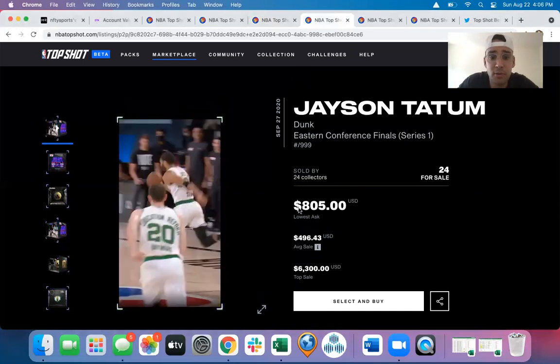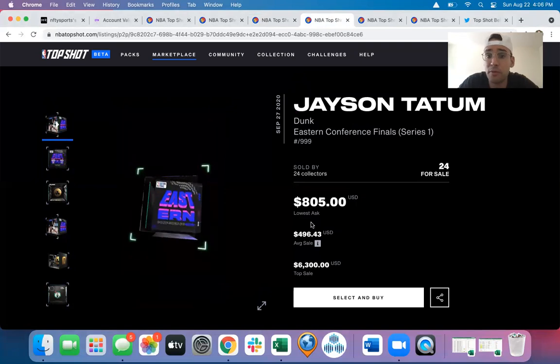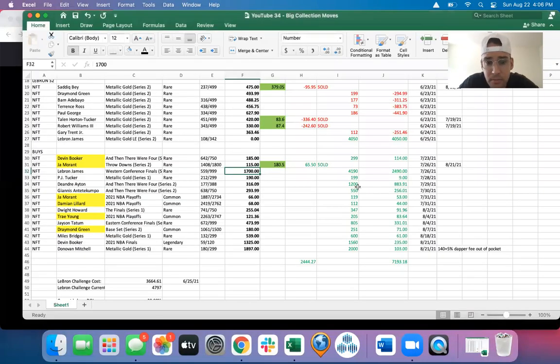So going into the next one is this Jayson Tatum. I saw it for 450. I picked it up. It was a total of 470. And this was done on the Tatum 473, including the Dapper 5% fee. I did this on August 4th, so 2 weeks ago, and it's gone up $331 in value. That's a huge part of my gains.